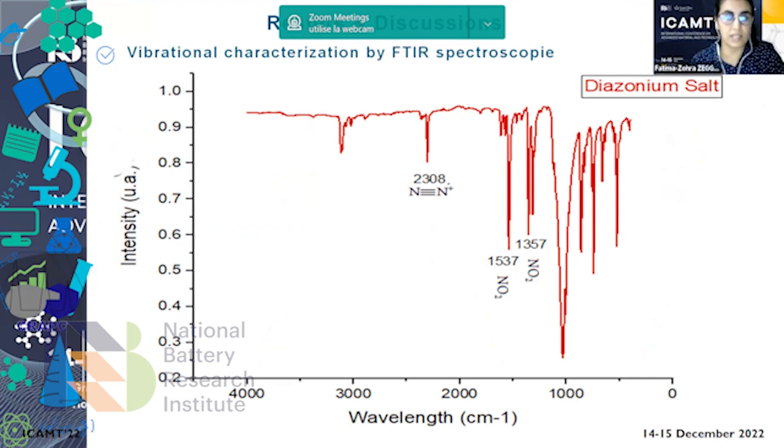We initiated with the FTIR. As you see on the screen, in the FTIR spectrum of the diazonium salt powder, there are characteristic bands known to be in the region of 3,350 and 1,400. The presence of two strong intensity bands at 1354 and 1545 centimeter inverse corresponds to the symmetric and asymmetric stretching vibrations of the nitro groups, respectively.